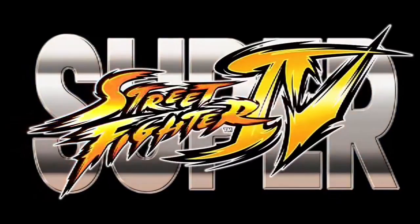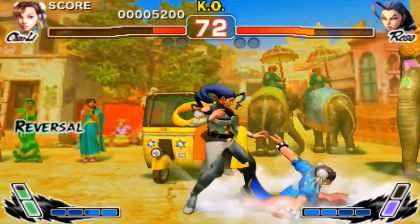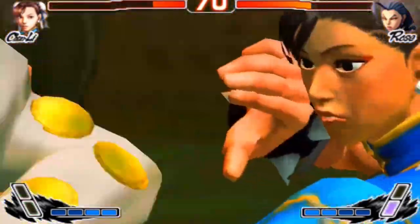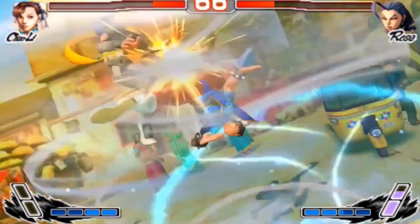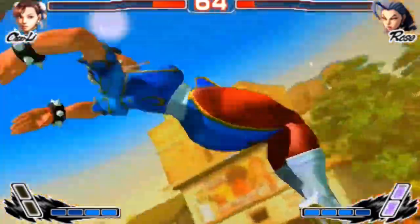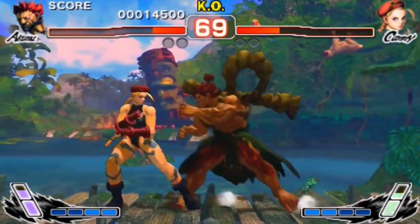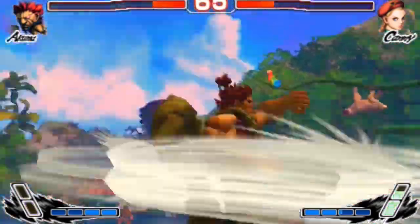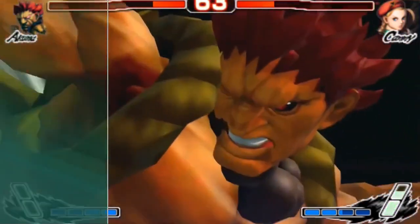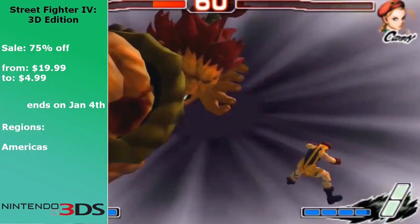Following up with Super Street Fighter 4 3D Edition. In this version they added a bunch of new features that make it totally unique and could justify a purchase for fans of the series. It includes a stunning 3D mode that actually changes the camera perspective, as well as 2 new difficulty modes, touchscreen functionality, and a bunch of costumes already included that were previously DLCs in other versions. This is a really cool game on the 3DS, and all the more attractive now with a 75% discount going for $4.99.